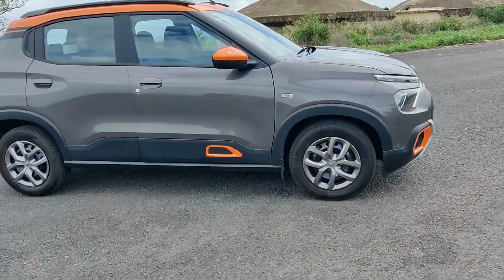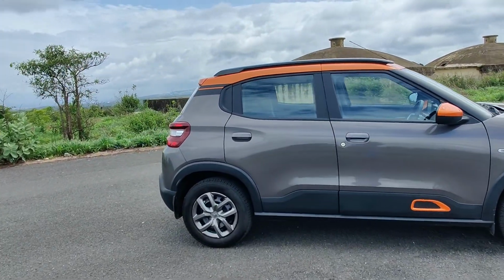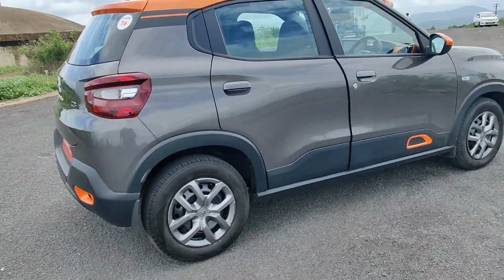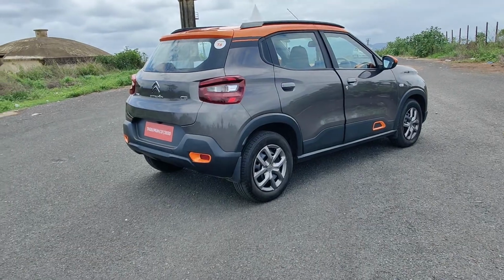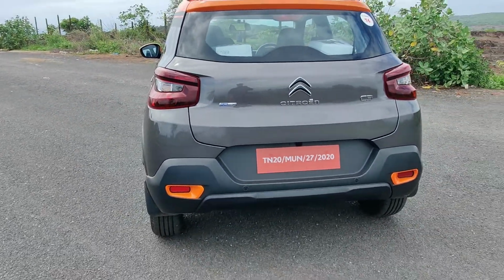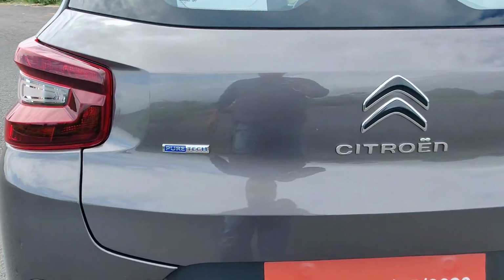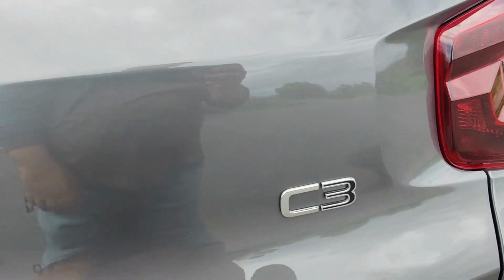15-inch wheels, and Citroen is calling it a hatchback, but it also has a very tall stance, so it is still going to be considered as an SUV in India. But we are very happy to see that Citroen is not going and calling it an SUV or anything like that. At the back, again, a very good design, and I really like the way the boot lid has been done here. It looks really nice. You've got the Pure Tech badging, the Citroen logo, which is quite large, and that's the C3 badging.